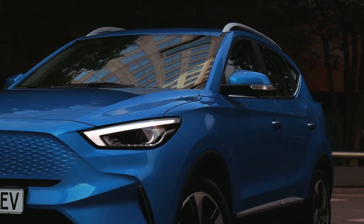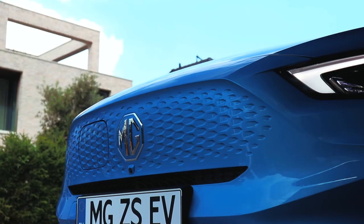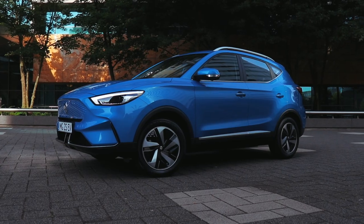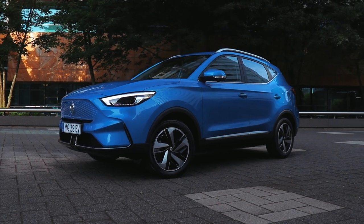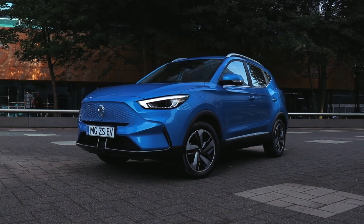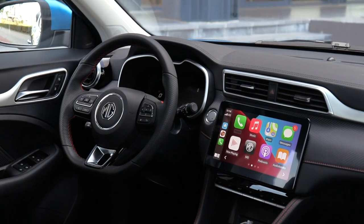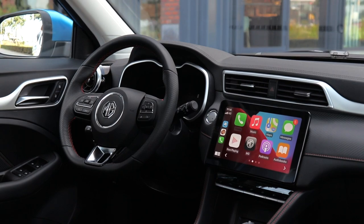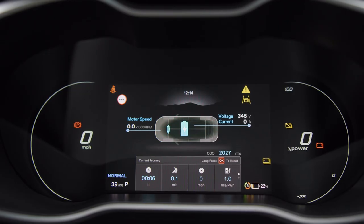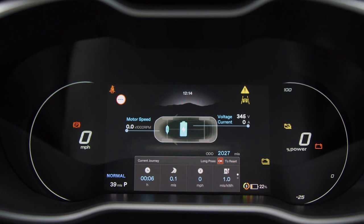Other facelift changes include new LED headlamps, a more handsome panel at the front where the grille is in ICE versions. Nothing revolutionary, but it's a bit more handsome now, and actually MG is focused more on changing the bits where it counts more for you on the inside. Mainly a new 10-inch infotainment setup that looks better on a basic level, but it also has more intuitive software now, and the digital instrument panel is also much improved. Bigger, bolder, and more modern.